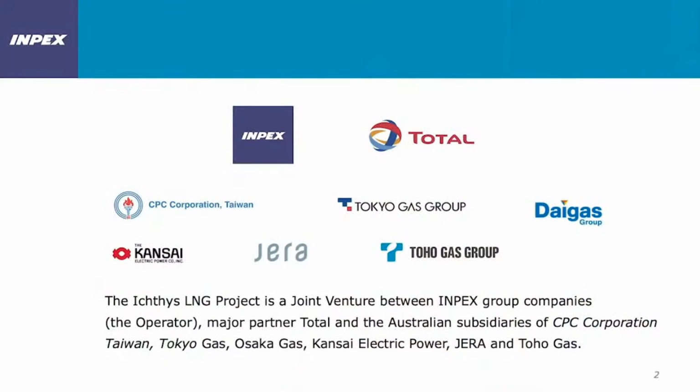Ichthys LNG has been an exciting journey for INPEX and our Ichthys joint venture participants. For those of you who may be unfamiliar with INPEX, we're Japan's largest oil and gas exploration and production company. We're currently involved in more than 70 projects across 20 countries.